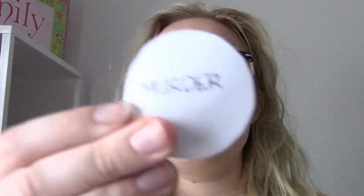And I will be replacing that with Murder. So this is one of the ones that my best friend chose for me, and basically I just have to pick a book where there's a murder in it.